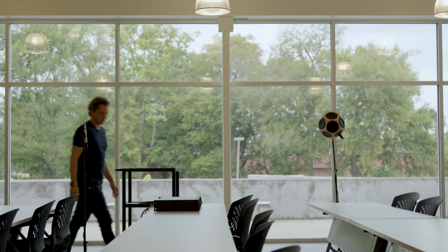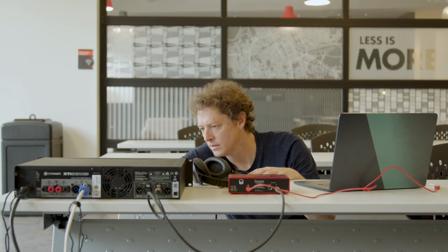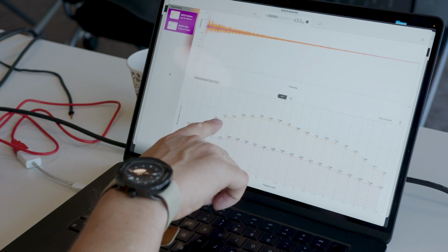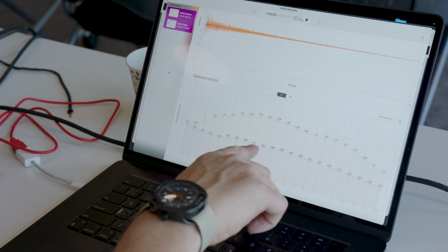So we'll take this room, we ran calculations on it ahead of time. We're going to do some acoustic measurements in it today, and this will tell us precisely how much absorption we need to add to the room in order to bring the reverberation down to a target level. The measurements are showing that the reverberation time in the space is about 2 seconds at 1 kilohertz, and that's about what you'd expect in a concert hall, but not in a lecture room.